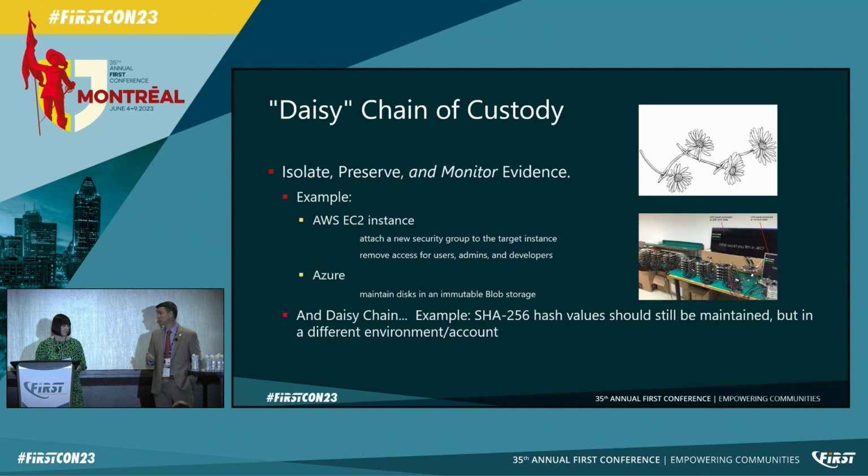Next slide. And then we talk about chain of custody, or in this case, daisy chain of custody. In the older days, maybe we take a hard drive, we image it, we slap it into a safe, make sure it's labeled with an asset tag, and make sure there's a piece of paper that goes with it so we know who signed for it. In cloud, we can't really do that, right? We're not going to be getting our hands on it. I hope we're not getting our hands on some physical hardware, right?